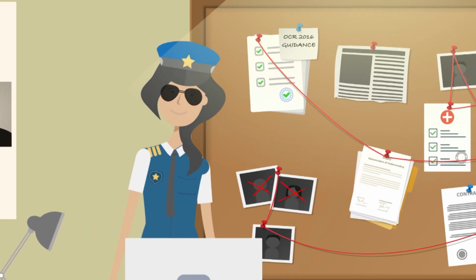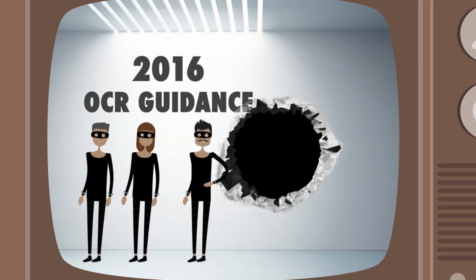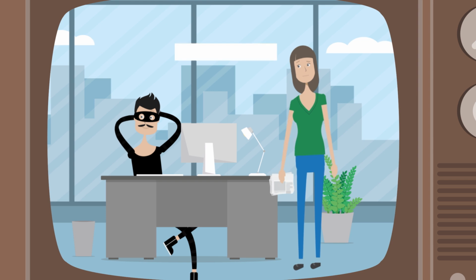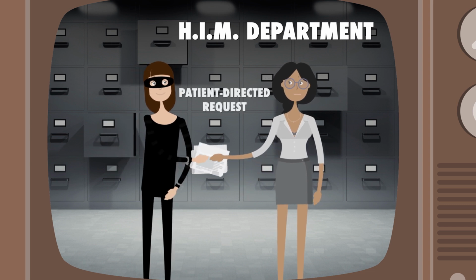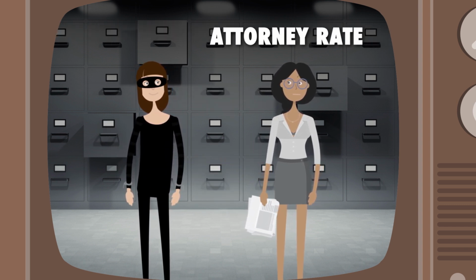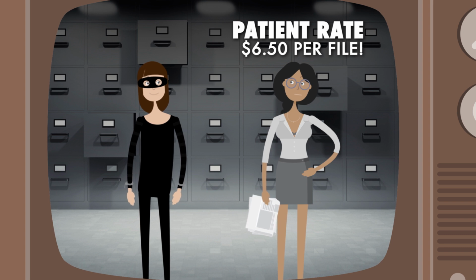Here's their game. Taking advantage of a loophole in the OCR's 2016 guidance on patient access, which is non-binding, they get unsuspecting patients to sign a generic form giving them broad rights to obtain the patient's PHI from providers using a patient-directed request, not at the standard rate assigned to attorneys who request records for business purposes, but at a discounted rate specifically intended for patients to ensure proper care.